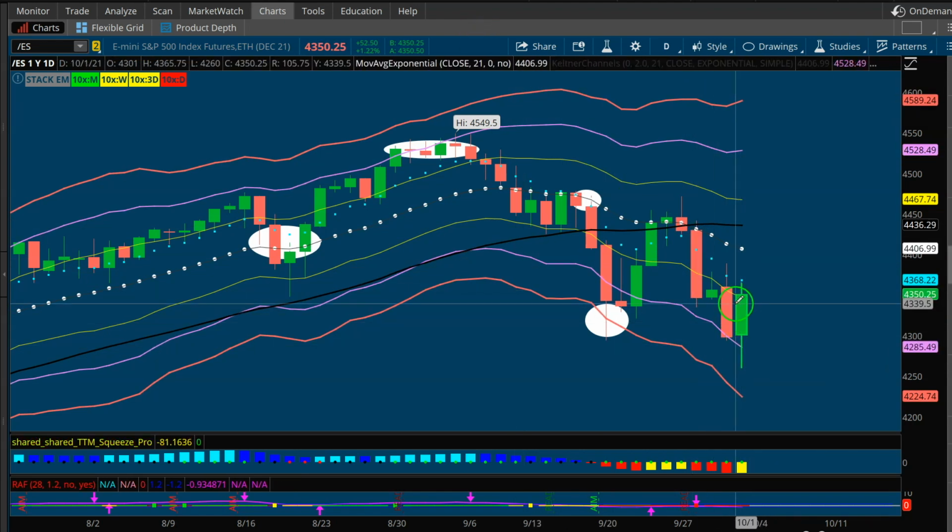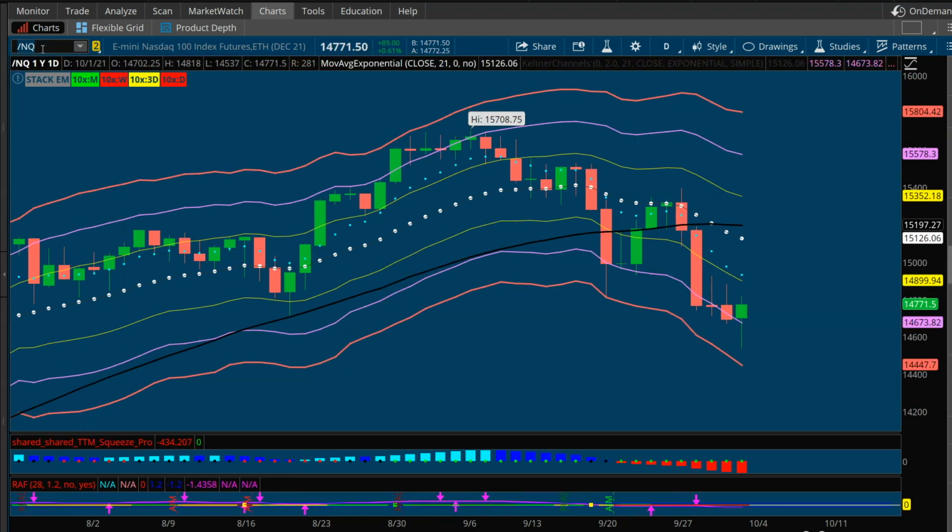So with a pretty good bounce here into the close, I think you look to see if we can get a little bit of follow through next week. And again, if you get up there to the mean and you get rejected, there's your potential short at that point. But looking across the board here, regardless of whether or not we're holding weekly support, the daily structure leaves a lot to be desired.